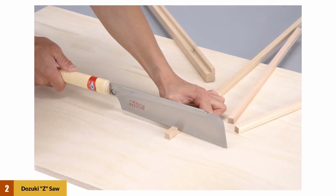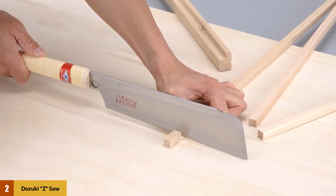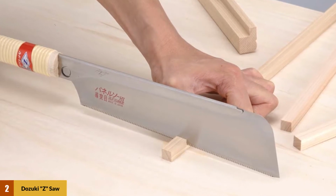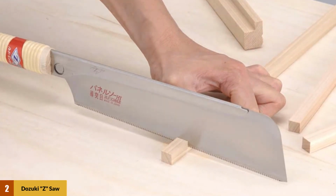While misuse can cause teeth to wear or break prematurely, there is some evidence that a small percentage of consumers have received theirs refurbished. Be sure to examine the saw thoroughly upon arrival to ensure you've gotten a new one. Also, be aware that this saw isn't good for making blind cuts.